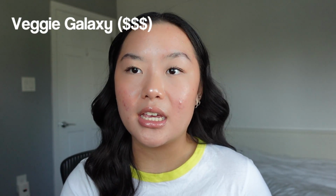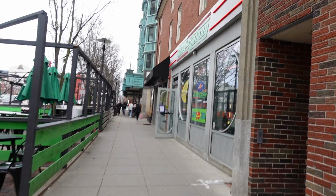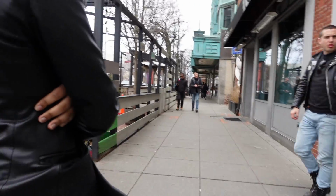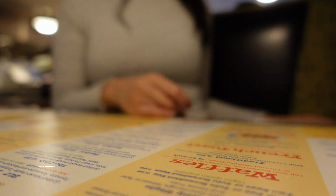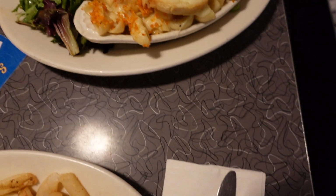Last is Veggie Galaxy. This is in the Cambridge area, so you're gonna have to cross the bridge by taking the bus or Ubering, whatever you prefer. I love Veggie Galaxy with a passion. It's an all vegan American diner style restaurant, and it is so good. It's pricey, but this is the one place I feel like is worth your money. If you're a vegan person, go there.